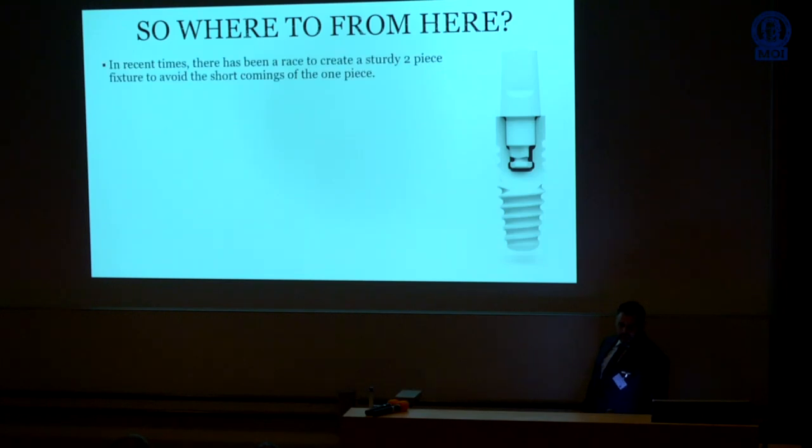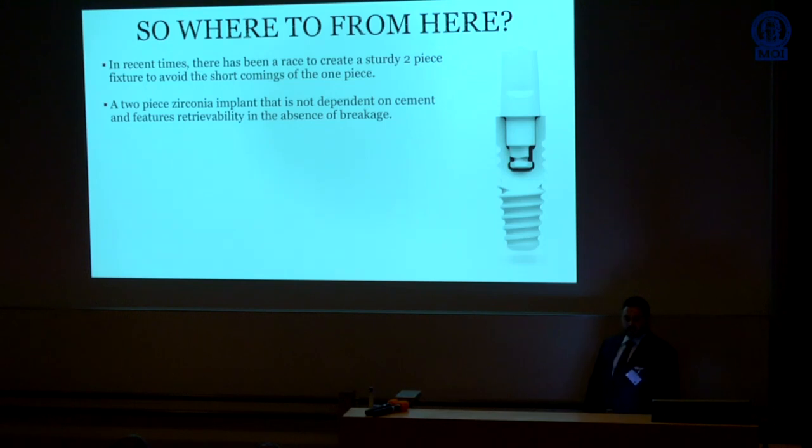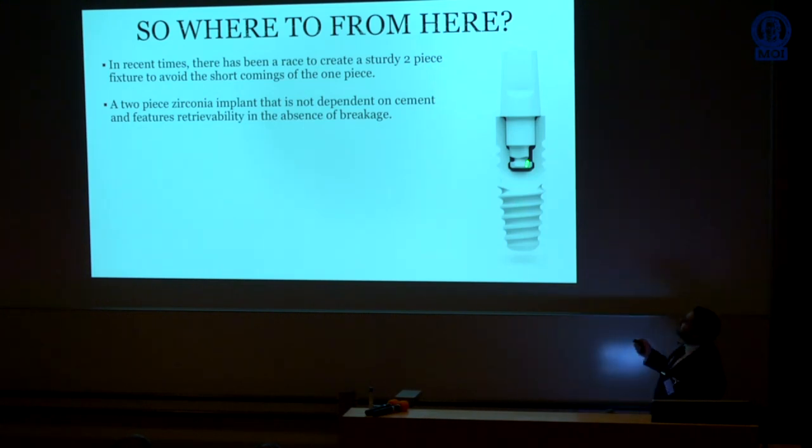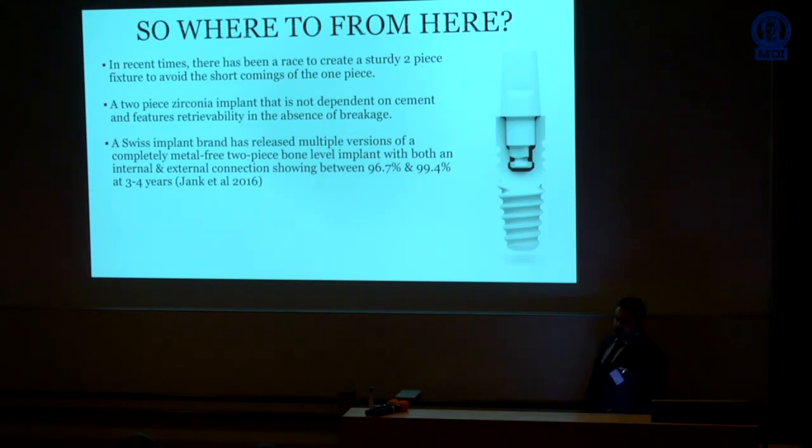So where to from here? In recent times, there's been a race to create a sturdy two-piece fixture, which has avoided the shortcomings of the one-piece, mostly the cement retention. A two-piece zirconium implant that's not dependent on cement, but features retrievability in the absence of breakage. So you can see this is one of the current two-piece implants. It has a dowel. When you put the abutment in and twist it, it locks in, but you still need to put cement inside. Now there's a Swiss implant brand that's released multiple versions of the completely metal-free two-piece bone level implant with both an internal and an external connection, and it looks very promising.